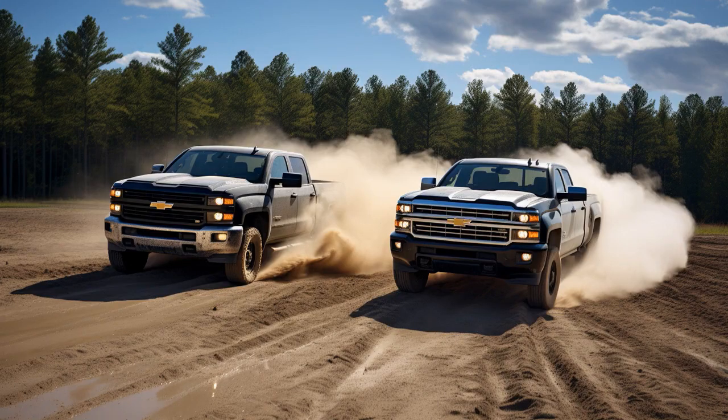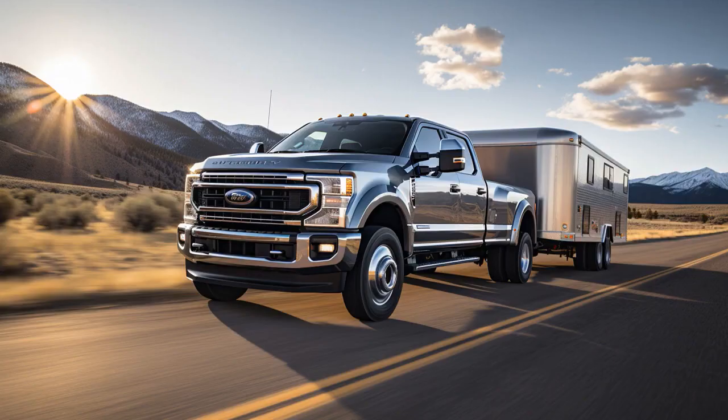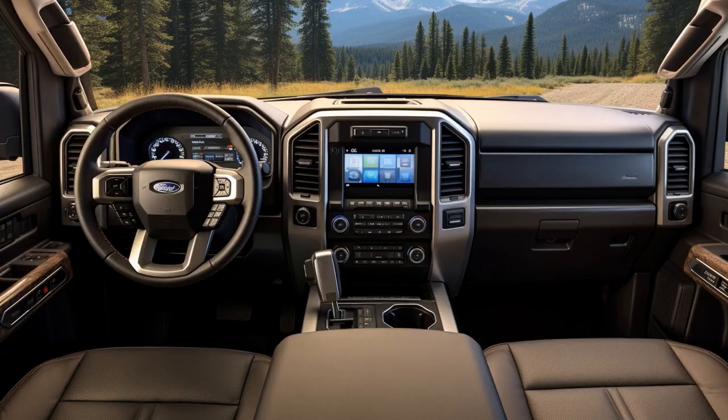Why don't you ever play hide and seek with a GMC Sierra 3500 HD and a Ford F-350 Super Duty? Because good luck hiding when they're both trying to out-tow each other.